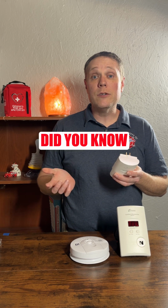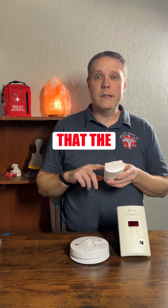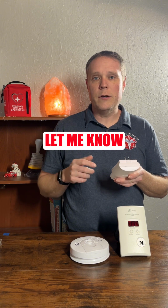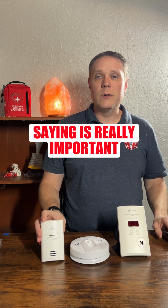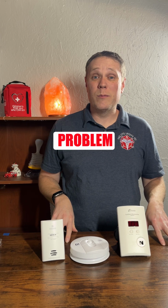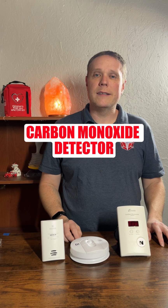But did you know that this will just beep once every so often to let me know that the battery's low? Or it'll also beep once or make a chirp to let me know that there's a problem with the device. So knowing what the device is saying is really important, because you can know the difference between, hey, I have a carbon monoxide problem and I need to get out right away, or hey, it's just time to buy a new carbon monoxide detector.